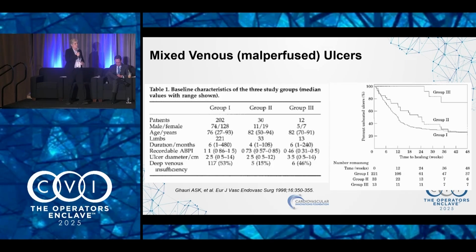And you can see these are just a couple of trials that looked at how well we can heal wounds in these malperfused ulcers. Group 1 in this case is patients with normal perfusion. Group 2 has sort of mild impairment. You can see the ABI there is 0.57 to 0.85. And then group 3, a more severe impairment in their perfusion with an ABI of 0.31 to 0.5. So really, once we start getting down to that 0.5 range, these ulcers are not going to heal, and we're going to have to do something to help these patients.